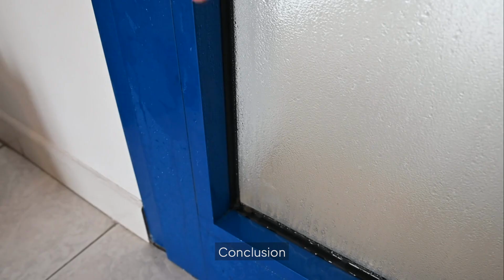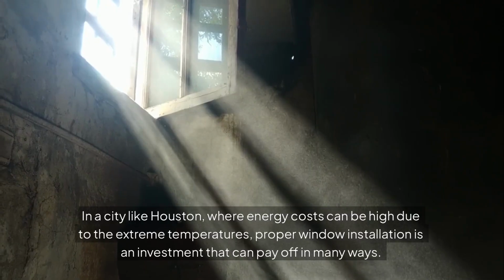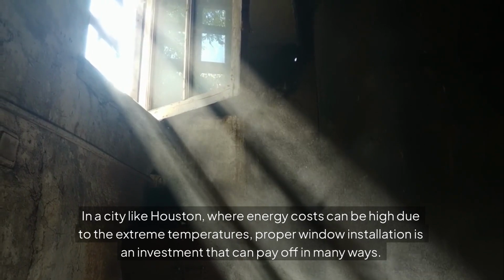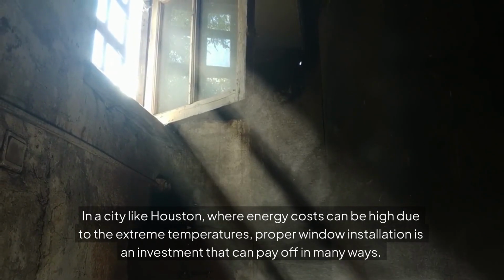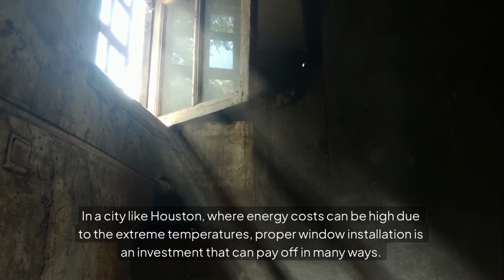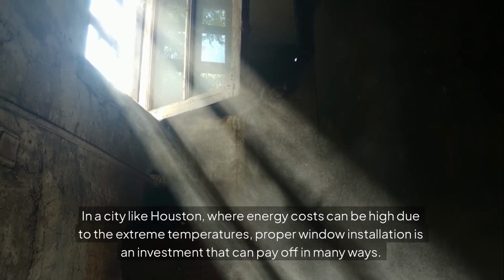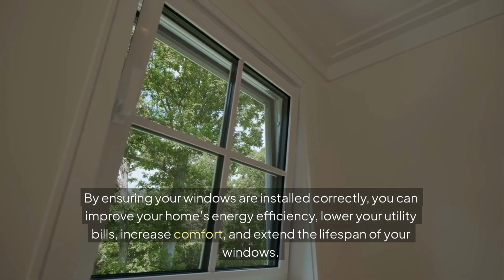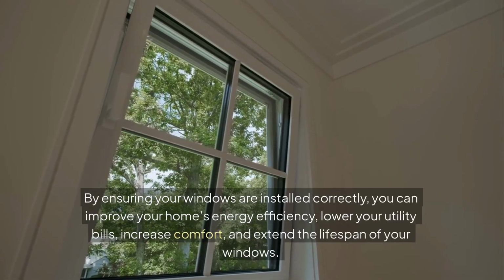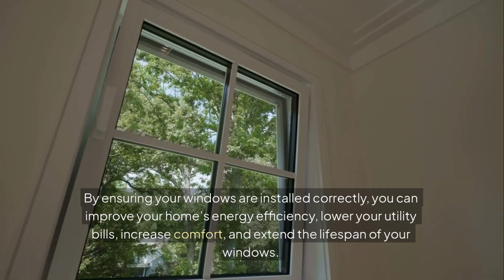Conclusion. In a city like Houston, where energy costs can be high due to the extreme temperatures, proper window installation is an investment that can pay off in many ways. By ensuring your windows are installed correctly, you can improve your home's energy efficiency, lower your utility bills, increase comfort, and extend the lifespan of your windows.